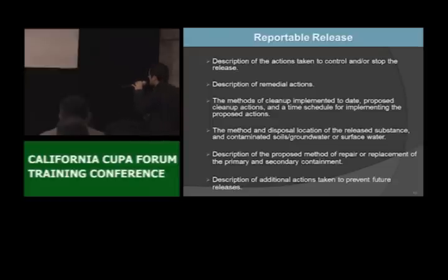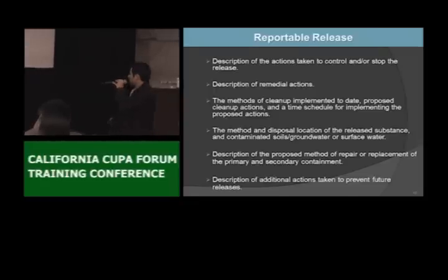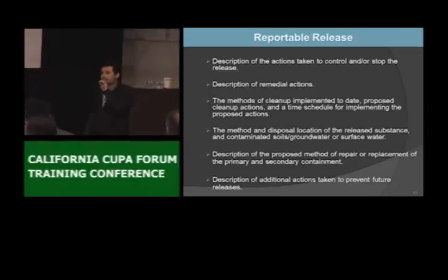We also want to see the methods and disposal location of that released substance, and if there's any contamination of the soil or groundwater or surface water, we want to see those remedial actions take effect as well. Okay, so we want to make sure that these guys are doing something to stop, to mitigate, and to properly control the release of that substance. And like I said, in that example with primary versus secondary containment, if there's a break in the pipe, if there's a break in the integrity of the tank itself, what methods do they propose to repair or replace the primary or secondary containment units? And of course, any additional actions that are needed to prevent further releases.